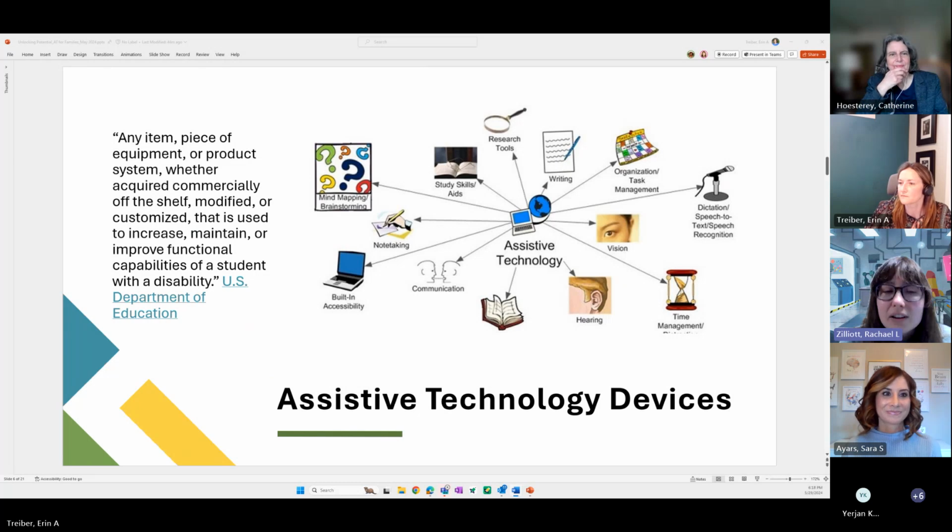We're really looking at how can we increase student independence in the classroom and help support them in utilizing assistive technology to support their needs. And so, kind of like what's shown on this little mind map, AT can be used to support any of these areas: writing, organizing, executive functioning skills, your vision. So I mentioned eyeglasses, right? Your hearing, communication, all of those areas can be supported with assistive technology. Anything before I jump into some examples?